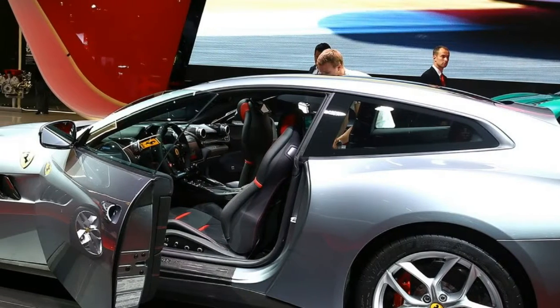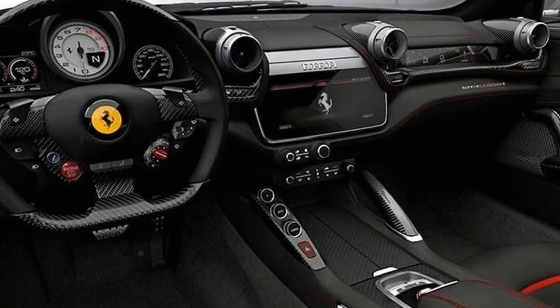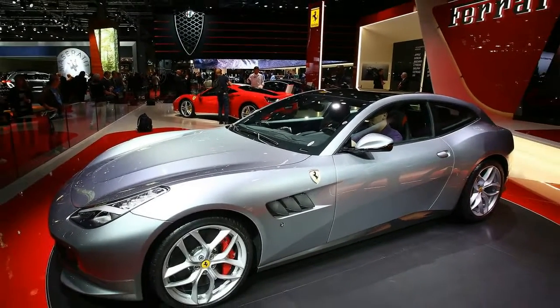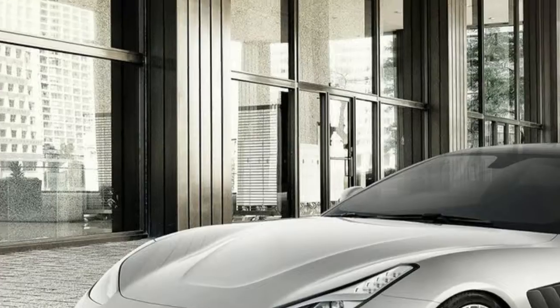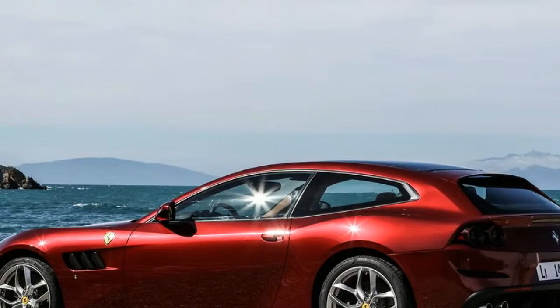Perhaps. There's the compensating factor of the roughly $40,000 you'll save by opting for the V8, but in the realm of $300,000 GTs, maybe that's not a big deal. We expect the savings at the pump isn't either, although we'll note the V8 is rated at 17 miles per gallon combined, 4 miles per gallon better than the V12, which consequently extends the car's fuel range.